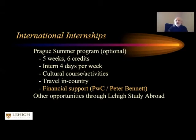Prague is also very well positioned in Europe as a basis for travel to other countries in Europe. And by structuring the internships 4 days per week, that too makes it possible to get a true international experience. These internships are arranged each year with companies in Prague and are internships that fit well with the academic needs of CSB students.